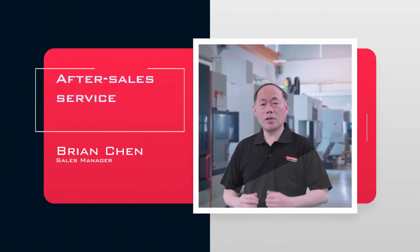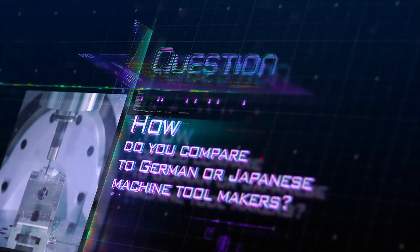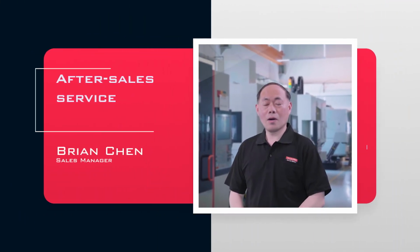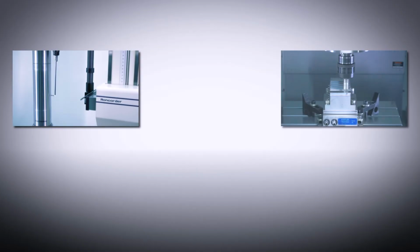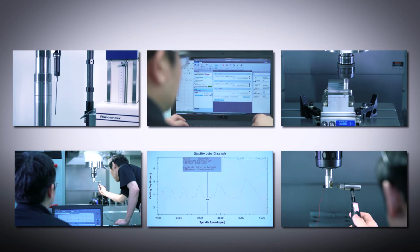Just like Rolls-Royce, Quaser only makes top-class machines. Quaser makes almost the same quality machines, but our price is roughly 50% to 70% of our competitors from Germany and Japan.